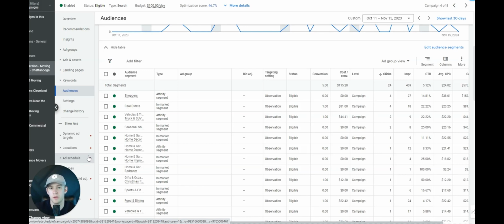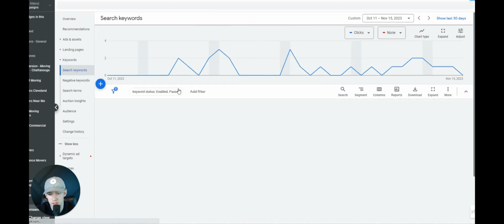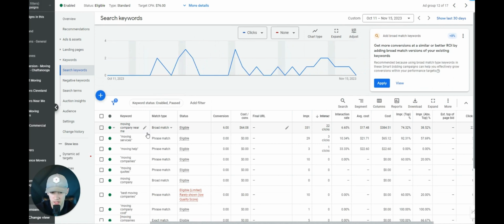We moved the business hours to working hours. So we also added our keywords. We added some phrase match. We actually added a few broad match in these two campaigns. You see that we weren't planning on adding broad match, but we have such a long list of negative keywords, as well as using the data from the previous campaign, that we decided that "moving company near me" is a good enough broad match term to run. So those are the types of changes that we made.